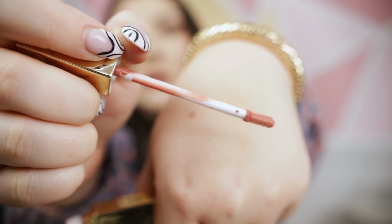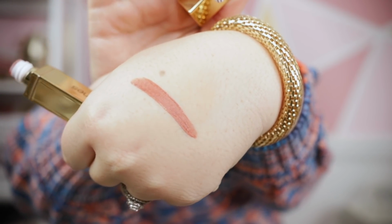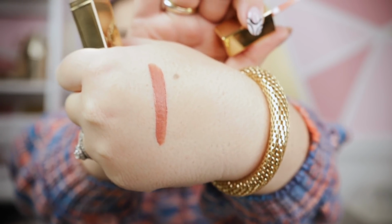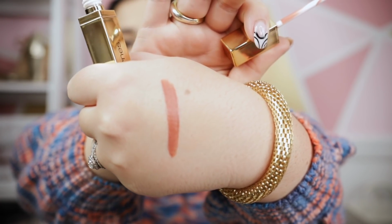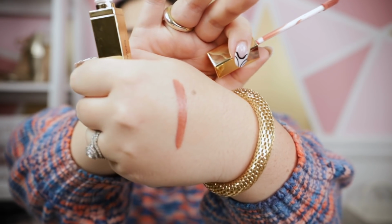I know I have it on, but I'll also just swatch it right here for you guys as well, so you can see the color in action right there. But it really is beautiful. You saw how easily that swiped on, and it just looks so smooth and velvety.